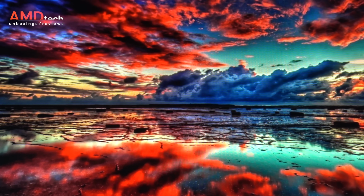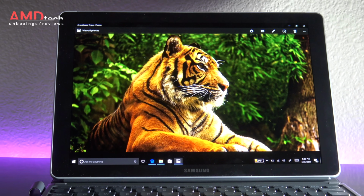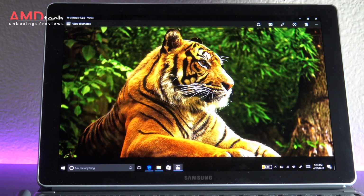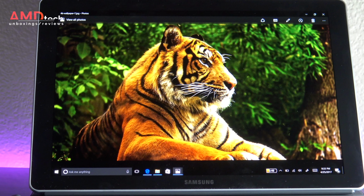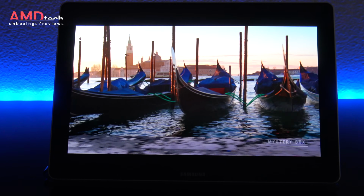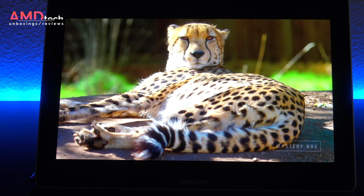Now, since this is a Super AMOLED display, you're going to get those deep inky blacks and those beautiful punchy vibrant colors that just seem to pop off the screen. And here's something new. It supports 10-bit HDR, or high dynamic range, content that really is absolutely stunning. Although content right now is limited, more is coming, but it certainly takes this AMOLED display to the next level.